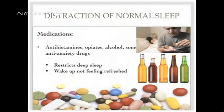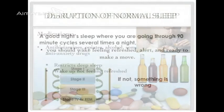Alcohol is even worse, because although it might knock you out initially, after a few hours, often in the middle of the night, the effects of alcohol wear off, and you can have a rebound where you're even more energetic, you're wide awake, alert. Some anti-anxiety medications as well, tranquilizers, can also knock you out initially or make you drowsy, but doesn't allow for the deep structured sleep that we need.